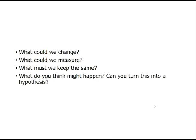So, in our experiment, let's look at the variables. What are we going to change? What are we going to measure? And what are we going to keep the same? Why do you think this might happen? Can you turn this into a hypothesis? Pause the video while you have a think about those questions.